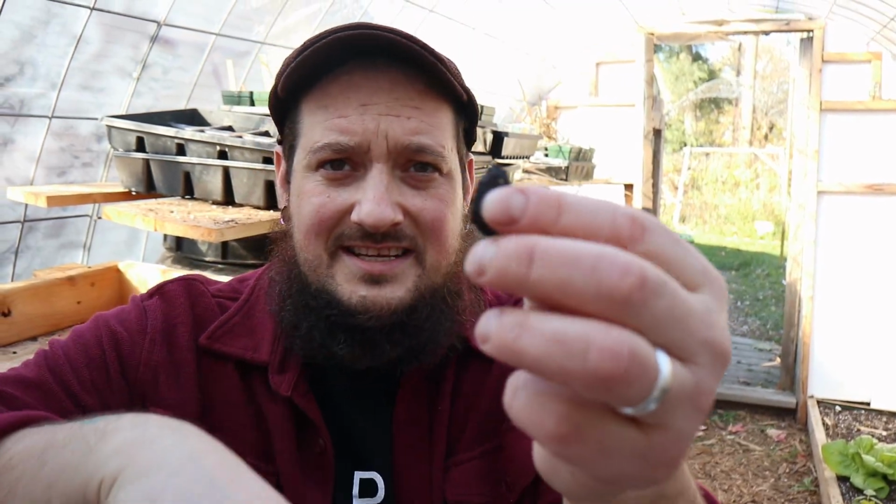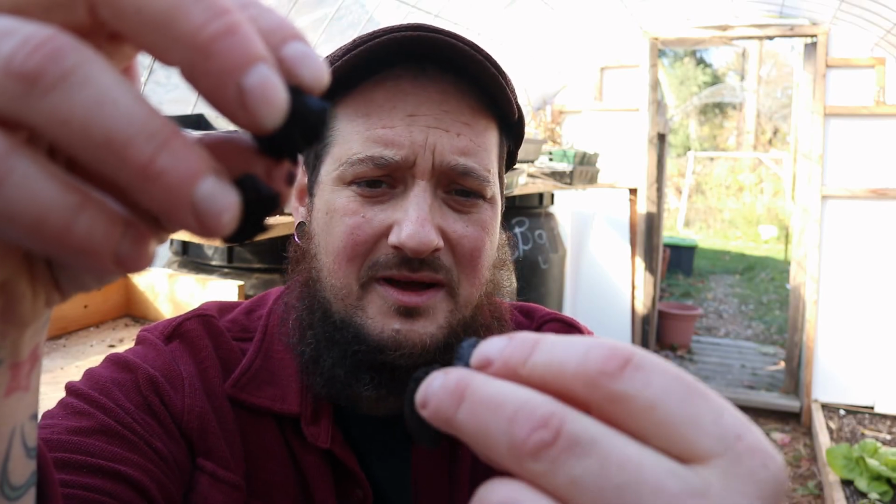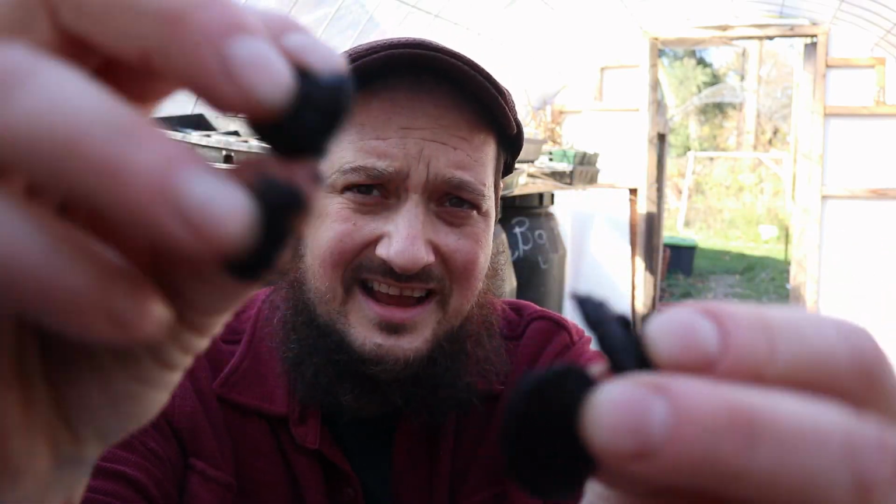So actually, here's the seeds that I got from Bill. A few of them that I found. I grew a couple in some pots. They didn't do well either because, well, the squirrels ended up digging all throughout there. So you can see I got 4, and none of those sprouted for me.